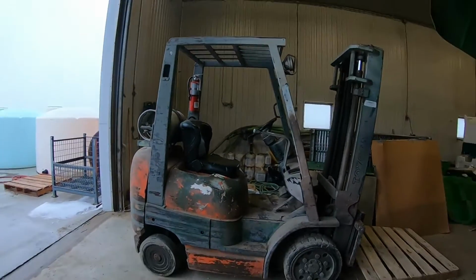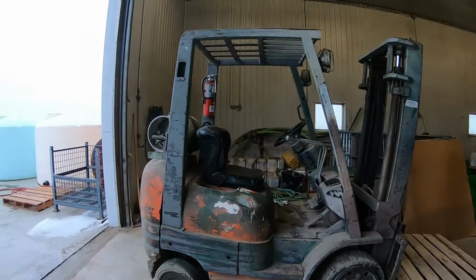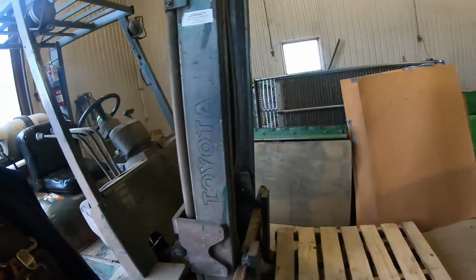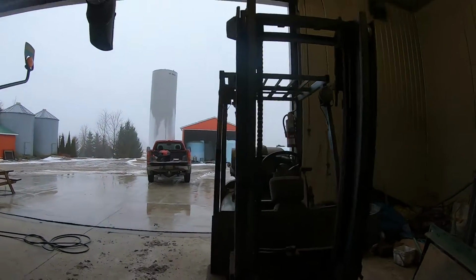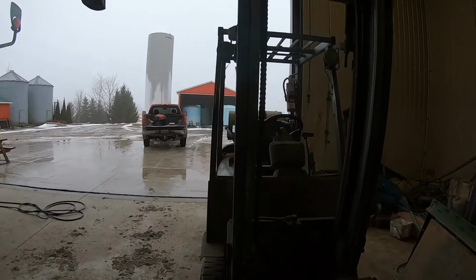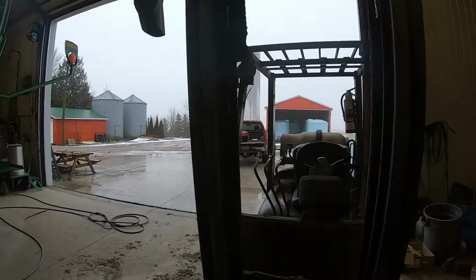And this is lift truck number 1. This is the smallest lift truck we have. It's a little Toyota. It has a single stage lift. That's why it's out here at the farm. We've kind of retired this. This was kind of my favorite lift truck when I used to work in the warehouse a little bit. I used to help Dave when he got behind, which was often.